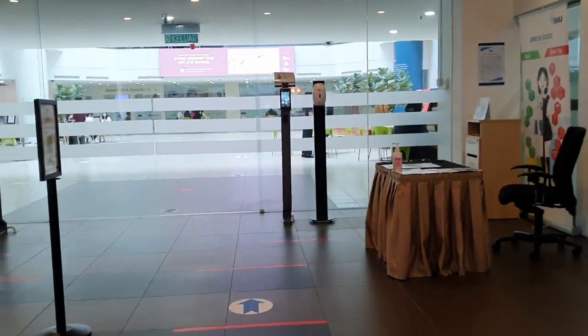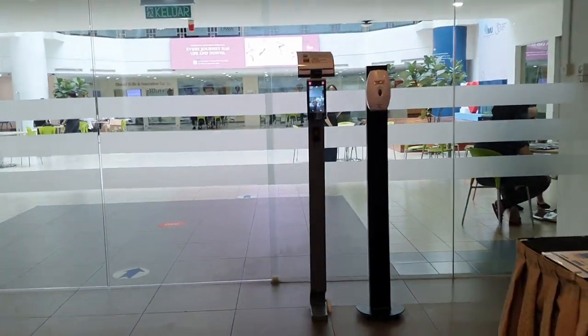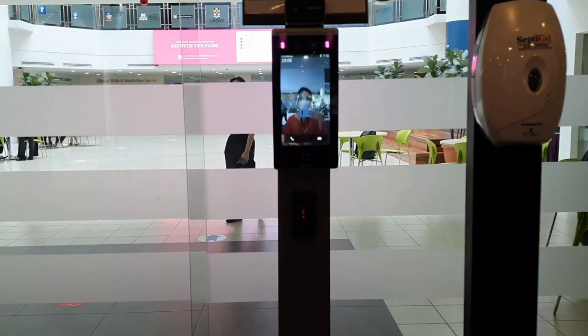This is the entrance to the campus. First, you have to scan your temperature and your face.